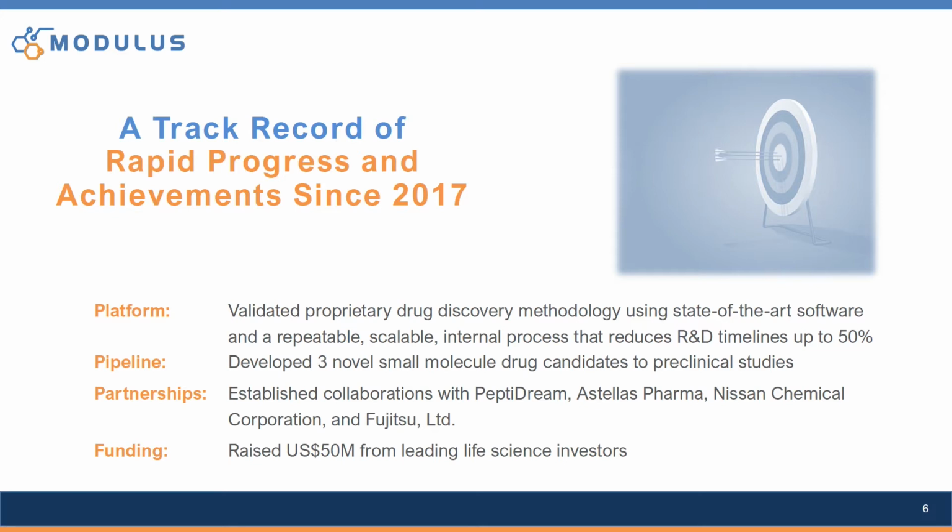Using this platform, we've developed 3 novel small molecule drug candidates that are currently being evaluated in preclinical studies. And we've so far established collaborations with PeptiDream, Astellas Pharma, Nissan Chemical Corporation, and Fujitsu Limited. We believe that much of our success in our collaborations with Japanese firms owes a lot to our cultural fit. We are headquartered in Tokyo with an office in Kendall Square, and also logistically and geographically, it's very convenient for our partners. And we also believe the same could be true in Korea, and we're very interested in forming collaborations here. And on the funding side, we've so far raised approximately $50 million from leading life science investors.